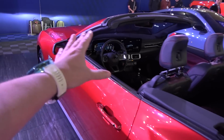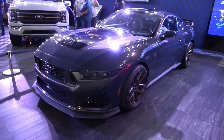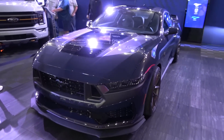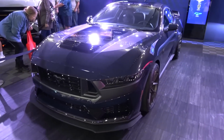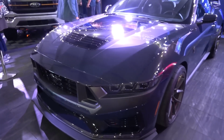Now, before we get to look at that, let's check this out, the Dark Horse. Power is uprated to 500 horsepower, 500 horsepower from the 5-litre naturally aspirated V8, as much as the GT500 of around a decade and a half ago. There are a few visual cues though that give it away.